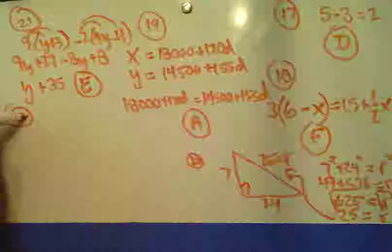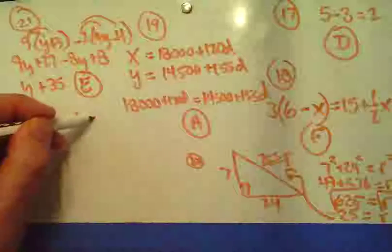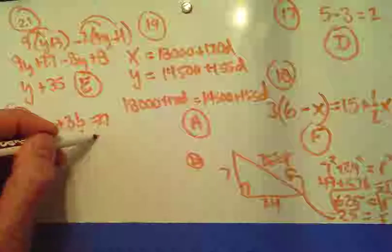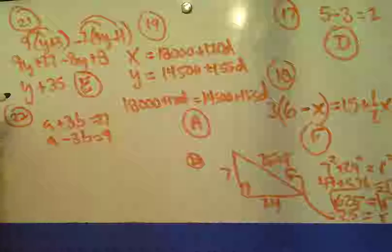22. 22 says a plus 3b equals 27. A minus 3b equals 9. They'd like to know what b equals.